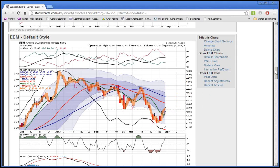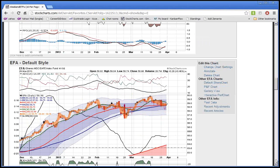So that may be enough of a pullback to signal a change in the EEM, but to me the default position is the EEM would have to prove that it's going up faster than the market next week to start getting some of the money back. On an intraday basis, it certainly can be traded.